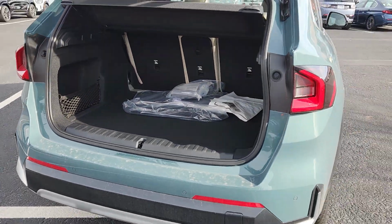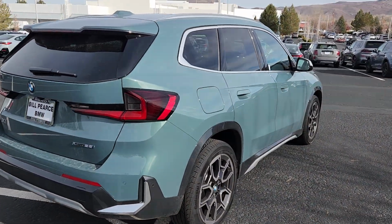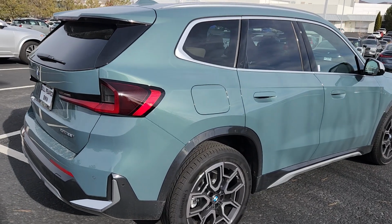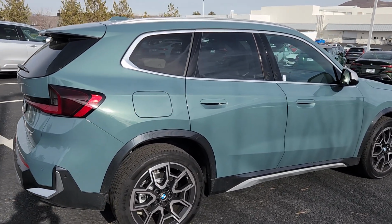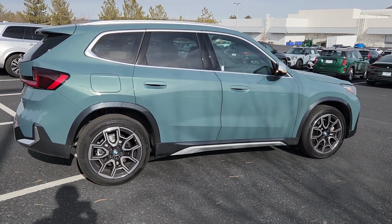Let's close that. The car is nearly an X3 size, so it's an inch in height shorter than the X3. But it's an inch longer than the previous one and an inch wider. But the height is where it's close to an X3, not necessarily the width or the length.